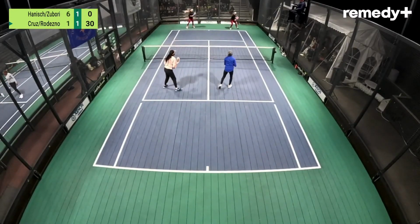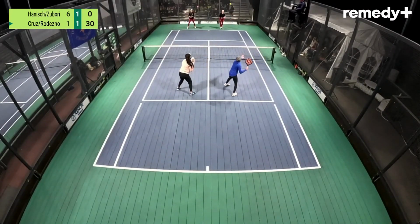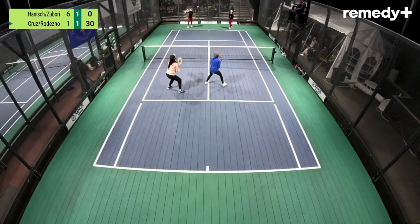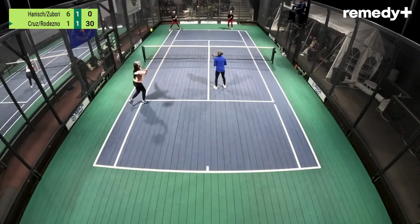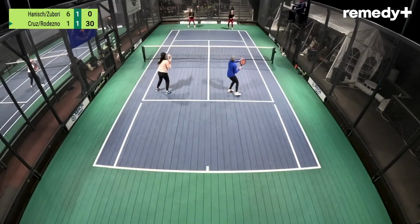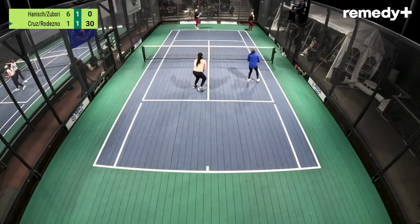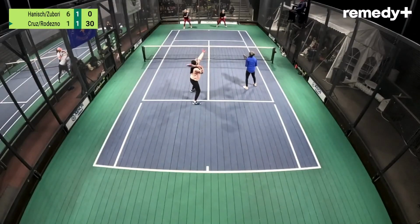Tremendous lobbing for Hanisch Zubori right now. Really opening the board up. Well, that's a great point. I was just about to sort of bring that up. You watch Hanisch do it. She's going to lob one cross court. She's going to go down the line. Down the line, right? So she's pushing one player back, one player in, back in. Nobody gets to stay in the same position twice in a row. It's kind of textbook play. It's beautiful.